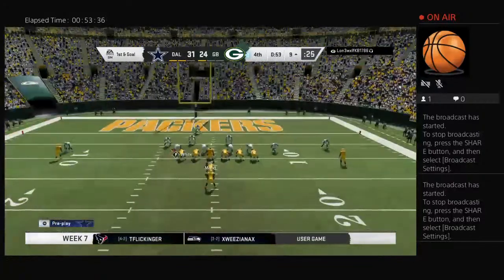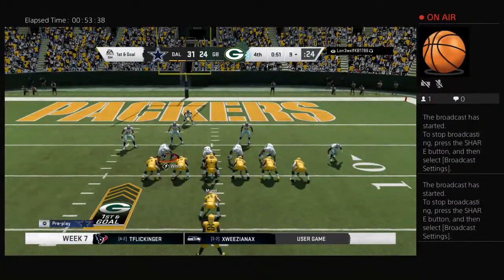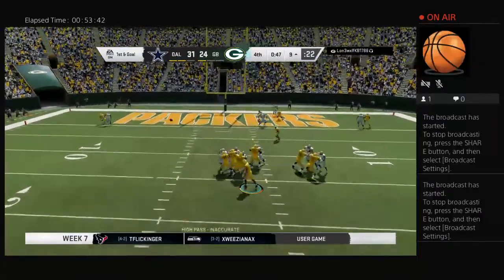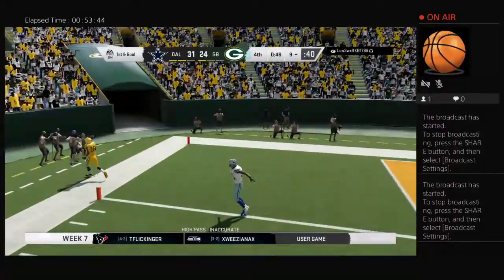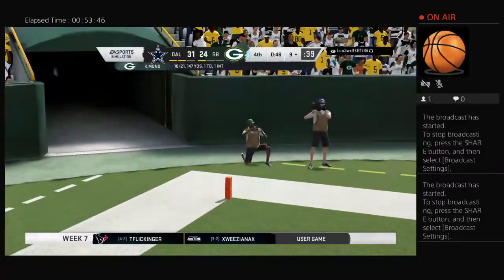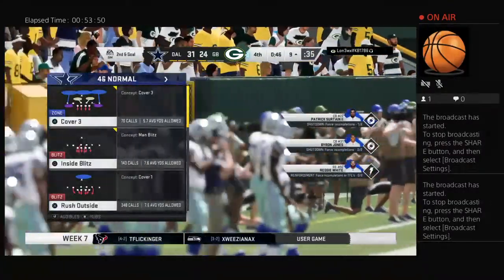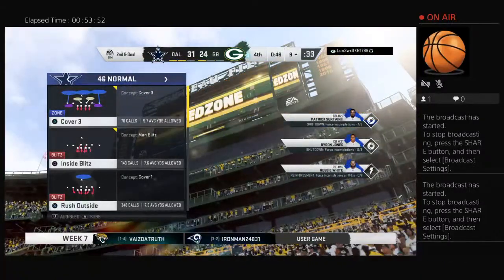A looming decision to make on the conversion, down 7, but first things first, they need to score as they come up on 1st and goal. Now here's a look for the end zone, but that one's going to wind up incomplete. This defense has watched their lead dwindle away. This is where they really need to bow up.